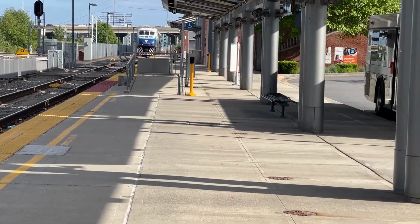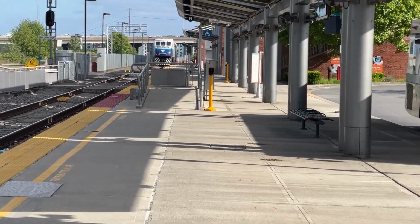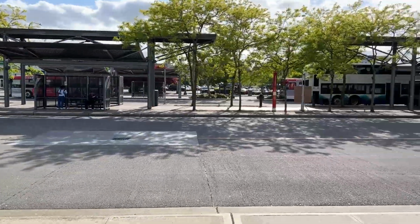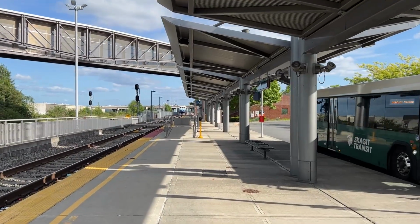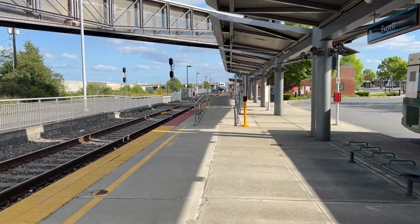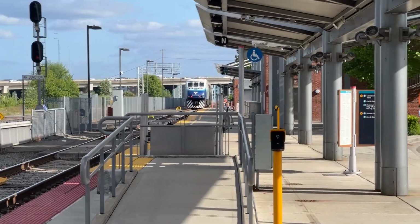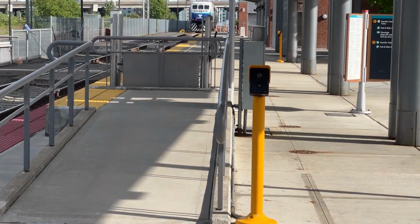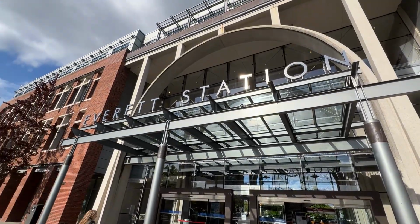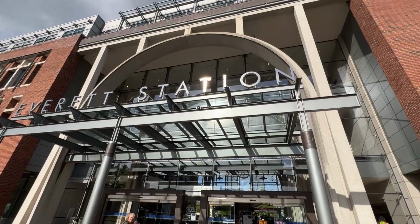All right, now the Sounder has left, and I'm now going to take one of these buses back to actual Seattle because they literally run 2 per day, and this train is now going to sit here and wait to leave tomorrow because this is America.